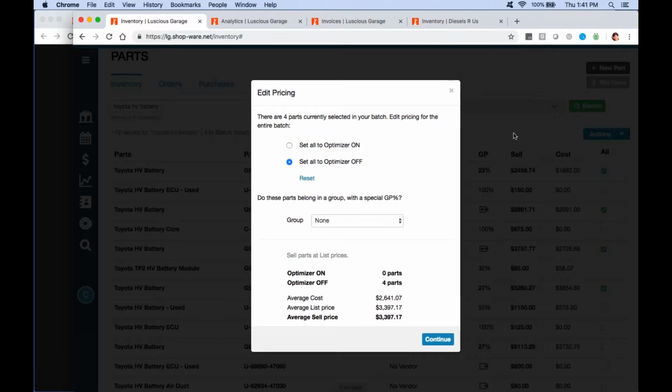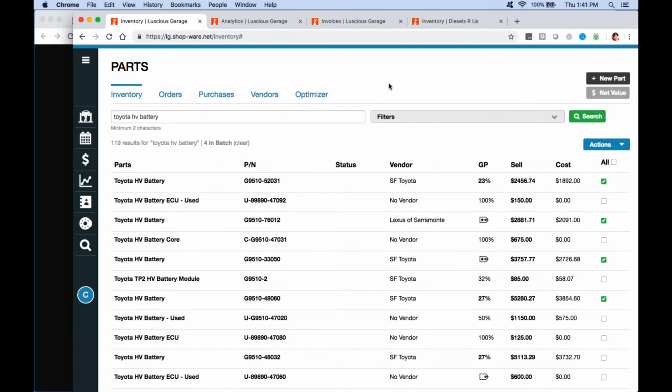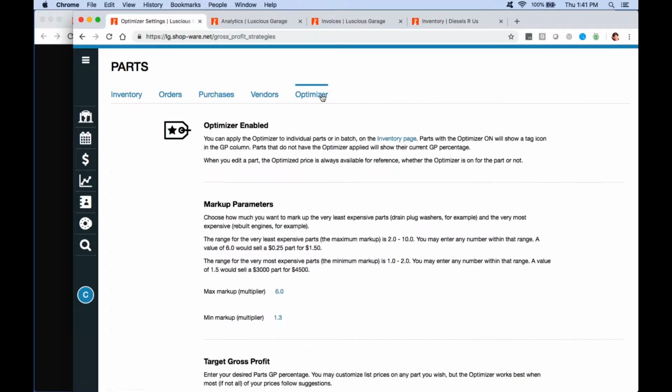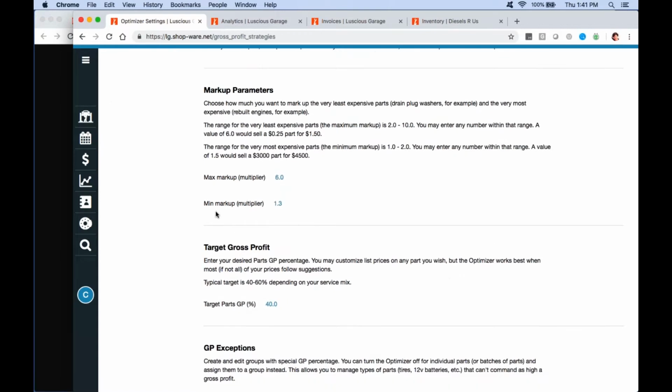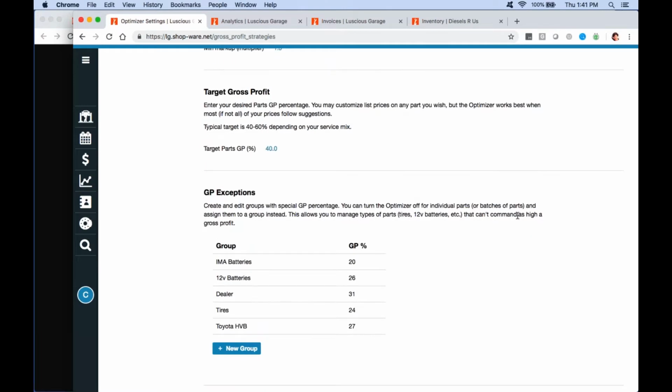So what Shop-Ware provides is this concept of exceptions. And again, this is designed on purpose to make this process a lot simpler for you than having to have lots of different matrices and then assign parts to different matrices. That's a lot of work. So what is Shop-Ware's answer? When you go to the optimizer page, again, we're going to look at Luscious Garage here. And I scroll down, you'll notice where my markup parameters are, and our target's 40%. We sell a lot of dealer parts, so we don't come anywhere near 60%.